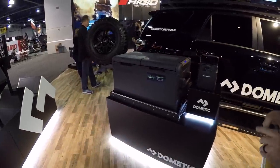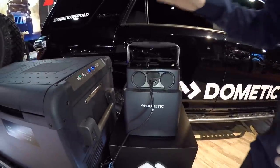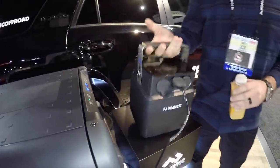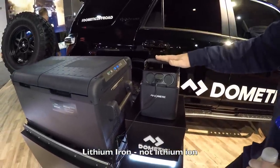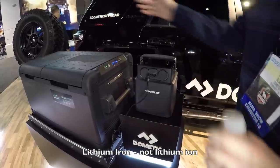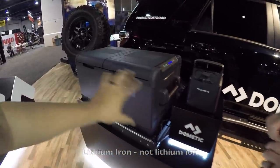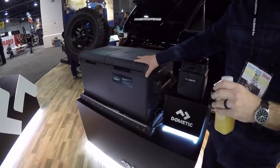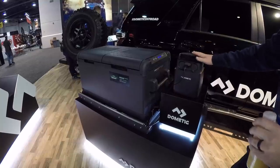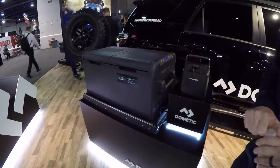And sitting next to it is the new PLB40 portable lithium battery. This is big. Absolutely. So it's a 14 pound lithium iron phosphate battery, 40 amp hour capacity, designed to run the fridges for a long weekend, no problem. So how long can you run this with this? So the fridges generally are going to pull less than an amp an hour. So with a 40 amp hour rating, estimation is you can easily go through the long weekend without having any problems. That's nice.